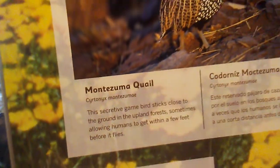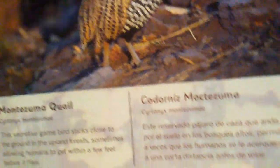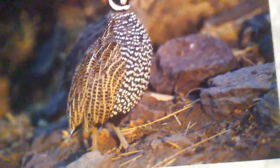Oh, desert millipede. Look at the other guys. Is that a quail up there? Oh no, it's not up there. Why is this here? Maybe they should have one in there. Look at these ones here.